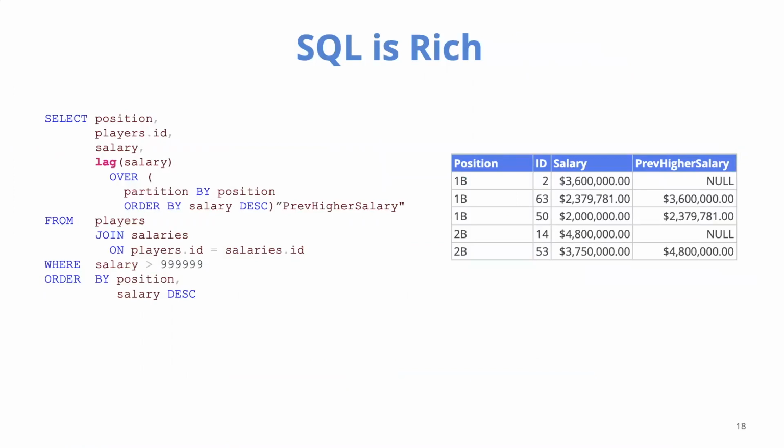SQL is incredibly powerful. This one statement in SQL, using what's called a window function, for example, is something that you just can't do in NoSQL without tons of code. This is essentially a statement that lets you look at multiple rows and reason about multiple rows in partitions. And here you can see we're partitioning by position, and we're trying to find the previous salary. So you can see here, the previous first base salary is $3.6 million. The previous one here is 2.379. And essentially, this is a very declarative SQL statement. You're saying what data you want. You're not saying how you're going to compute it. That's left to the engine to optimize for you.